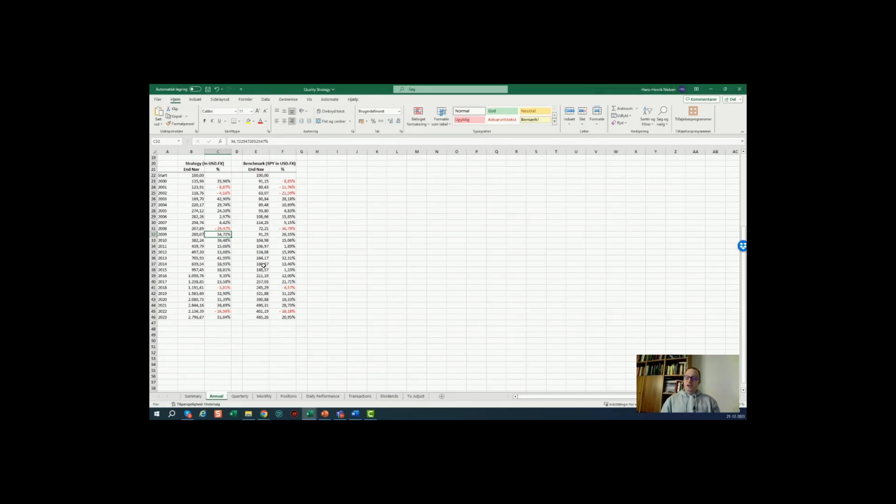And then, of course, you can just say, okay, now I'm satisfied with the results. Please send me an email when something new happens in that portfolio. So that is one of the tools we are working on building right now in MyStockScanner.